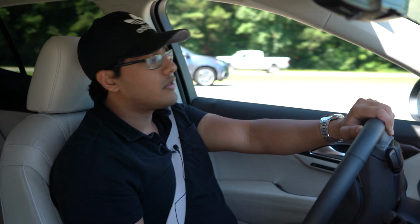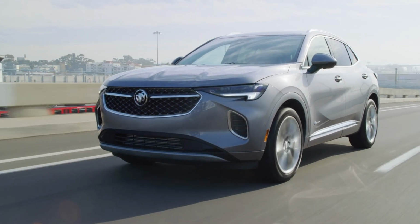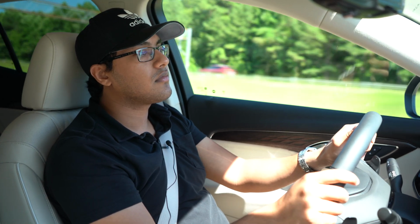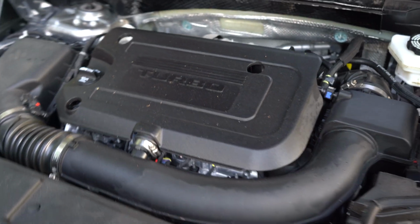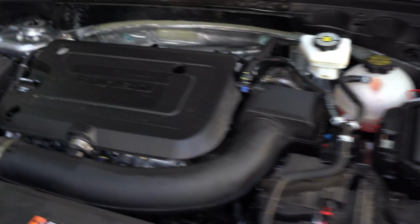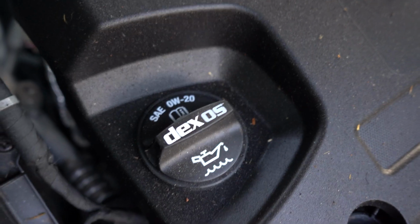All right, merging onto this little highway here. 2-liter 4-cylinder, that's your only engine option. And let me tell you something, power is definitely not an issue with this car. 228 horsepower and 258 pound-feet of torque. The thrust of this vehicle, both in the city driving and in the highway driving, is excellent. Even when you're up to speed and you want more, this thing really does deliver.